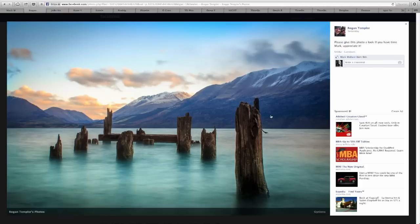The thing that I wish that we had a little bit more of is more detail. So this could be sharpened a little bit.